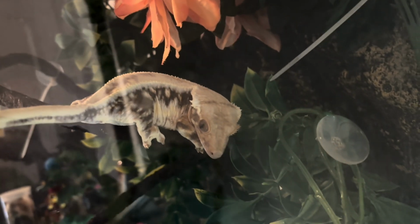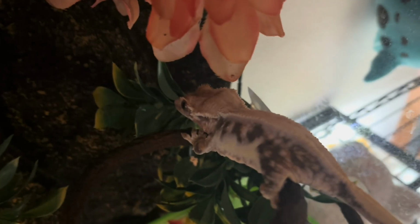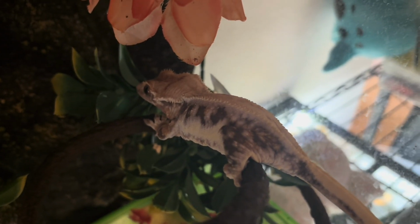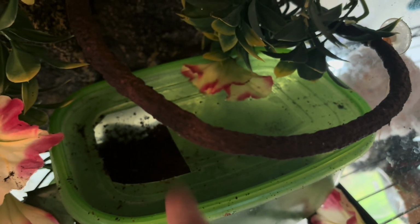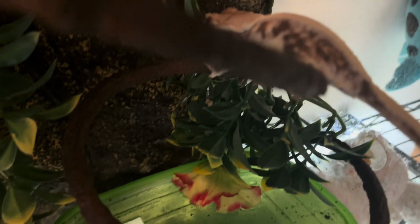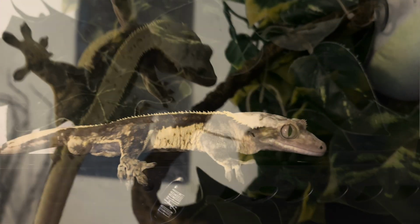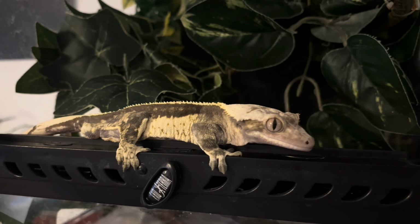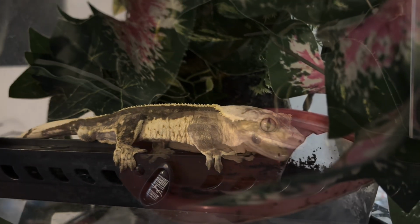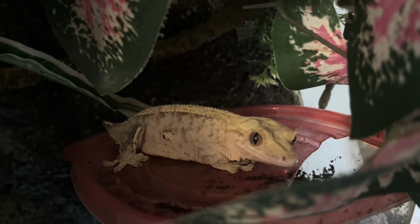That's Chance. She is a lily white crested gecko. What a pretty girl. You can see her nest box down here because she actually is the one who lays eggs for us. Check. So handsome. And this is Harley. Hey, pretty girl.